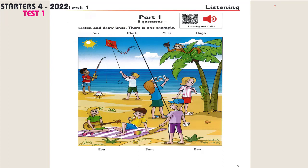Hello, this is the Cambridge Assessment English Pre-A1 Starters Listening Test. Look at part one. Now look at the picture. Listen and look. There is one example.